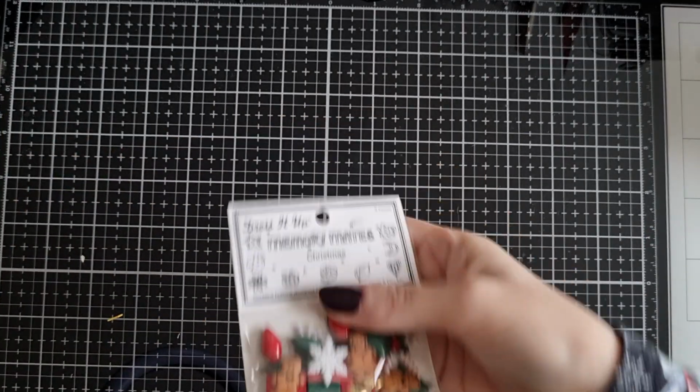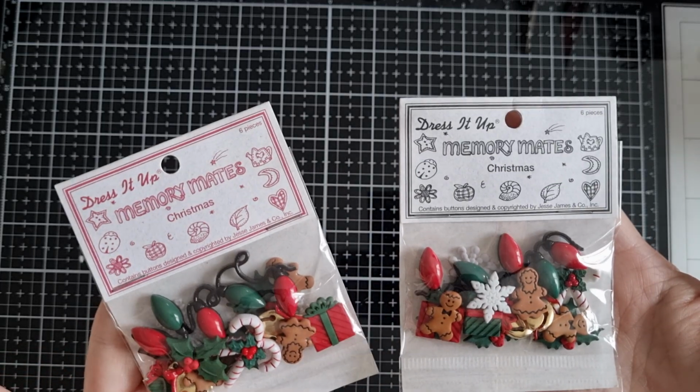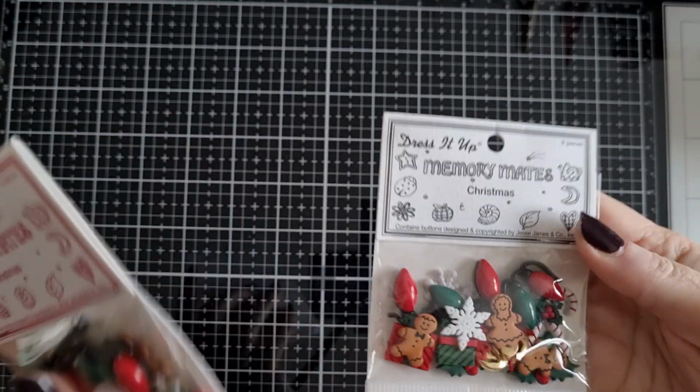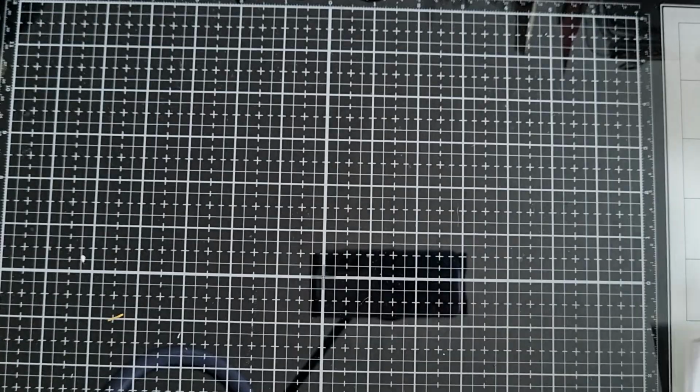So firstly, for Christmas, I found a few packs of these. There were more, but 20p for a pack. Now, I know these are a lot more expensive than 20p. But it's Christmas, guys. So, you know, 20p each.